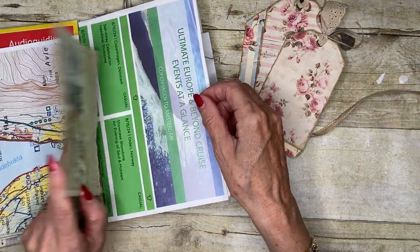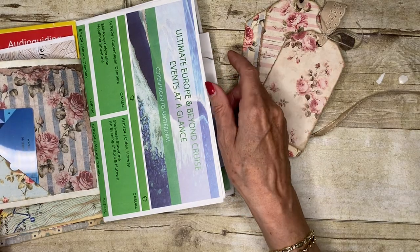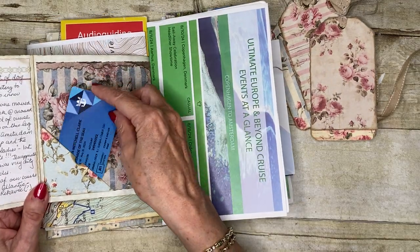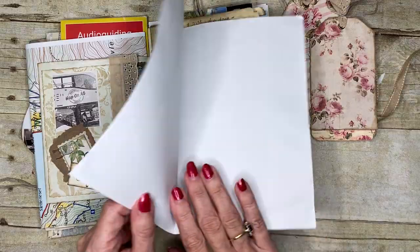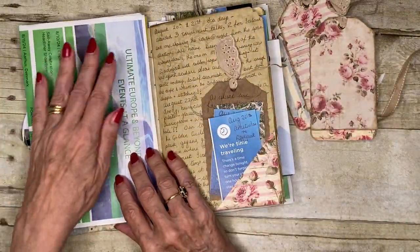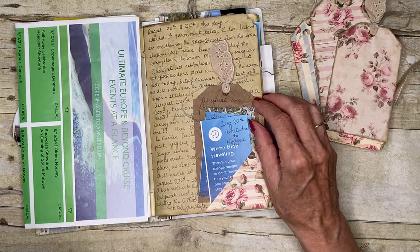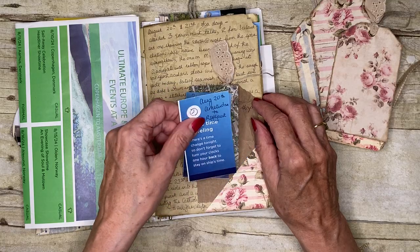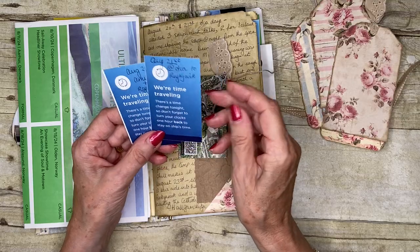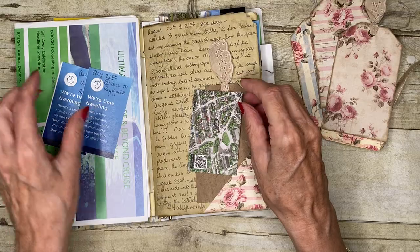And then we went to Amsterdam. That was the end of the first cruise. So there's my sea pass for the first cruise, and then these were the different ports that we made each day. And then we left Amsterdam and headed for Iceland. And as we were traveling, we were actually going back in time. So we lost 2 hours between Amsterdam and Reykjavik.